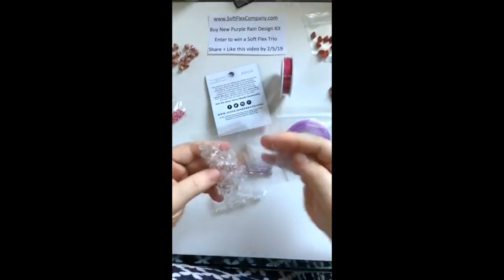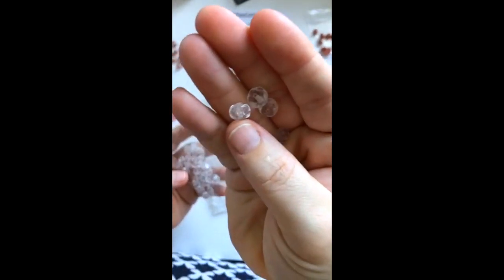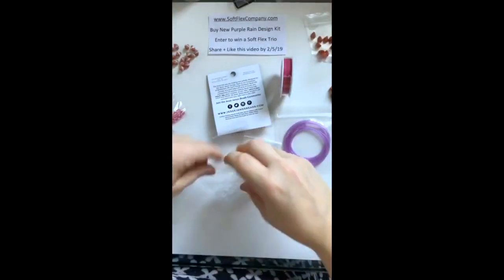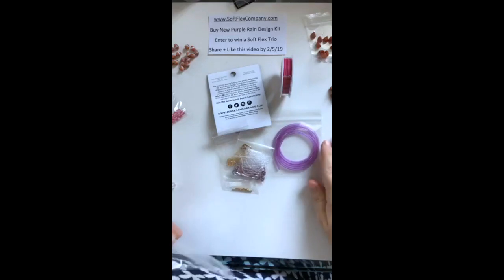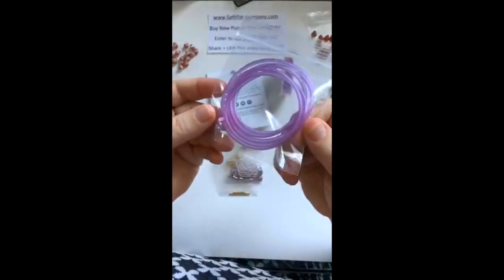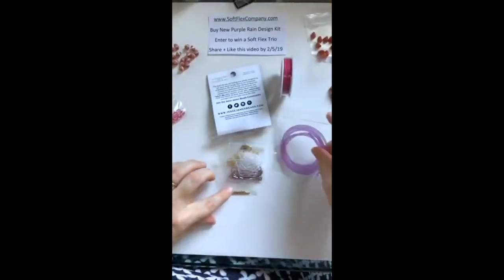splitting up the beads. We've got some clear, also sort of round beads, but they have a little bit more of a texture to them to work with. And then also some clear long beads. I like how these have kind of a rainbow look, which is fun. James threw in some lavender tubing that he thought might be fun for people to play around with. So we got some tubing.